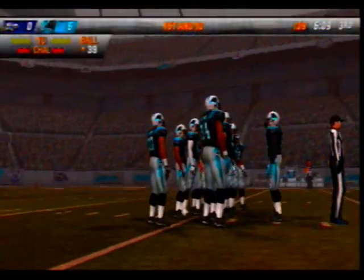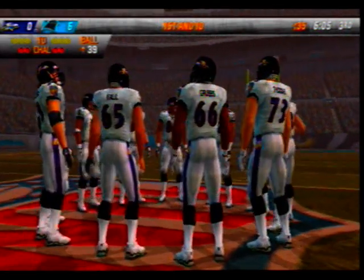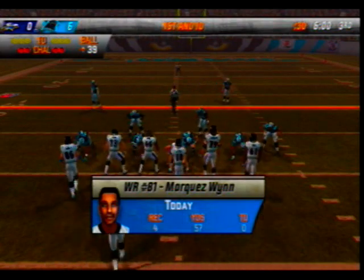That's why he's so dangerous. I'll tell you what, he's just a football player and a great ball handler. Anytime you get the ball in his hands, it can be big. Ball on the 39-yard line.